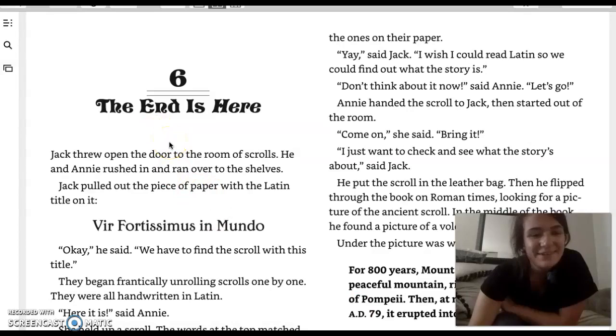Jack threw open the door to the room of scrolls. He and Annie rushed in and ran over to the shelves. Jack pulled out the piece of paper with the Latin title on it, "Vir Fortissimus in Mundo." "Okay," he said. "We have to find the scroll with this title." They began frantically unrolling the scrolls one by one, and they were all written in Latin. "Here it is," said Annie, and she held up a scroll with words at the top that matched the ones on their paper.